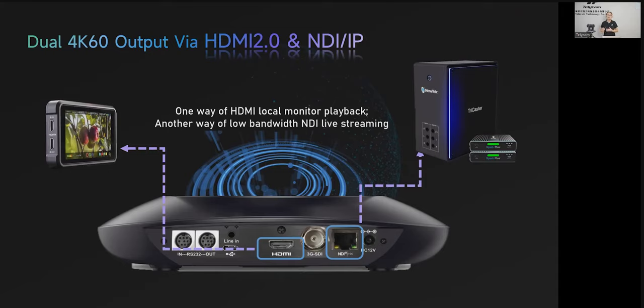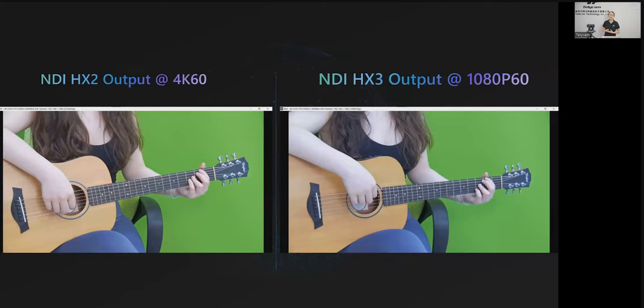So the dual 4K 60 output of NDI and HDMI 2 is a test of our R&D skills. I'd like to take this chance to thank all our engineers for repeatedly testing and modifying so that you get a stable 4K 60 product without becoming an unexpected test engineer. And users can choose between NDI HX2 output at 4K 60 and NDI HX3 output at 1080p 60. With TriCaster, vMix, OBS, you can have a professional live broadcast in the easiest way.